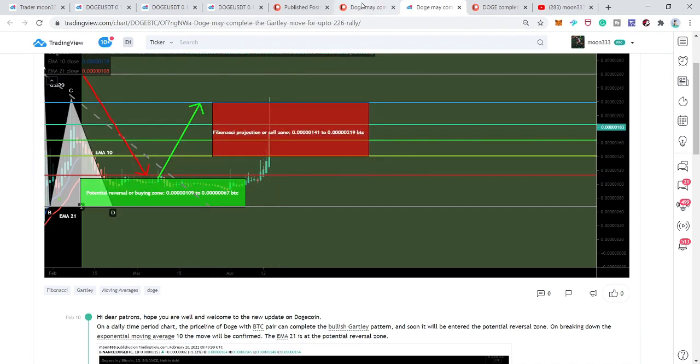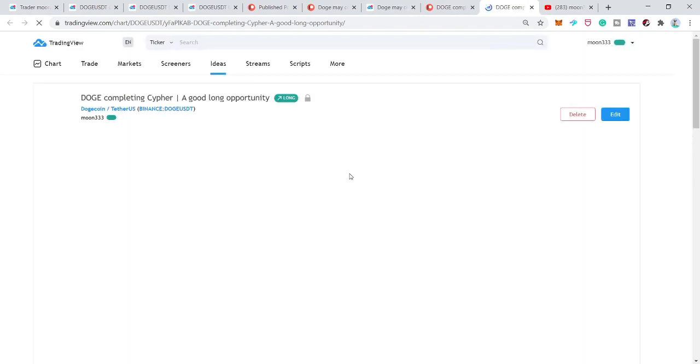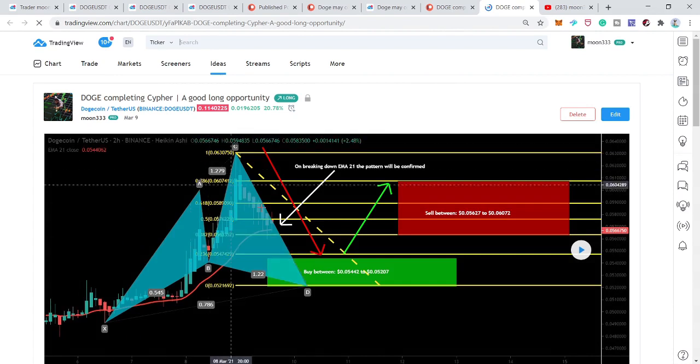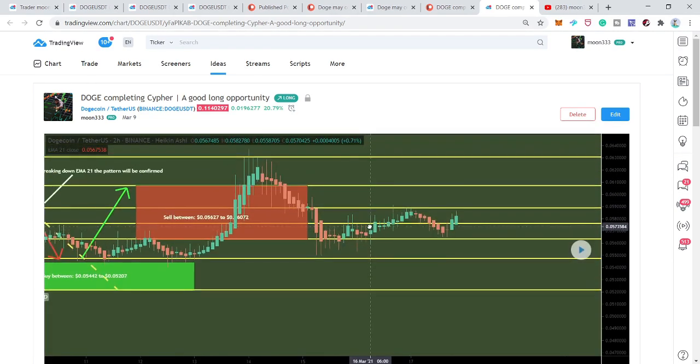And in the US dollar market, I also shared another chart at the Patreon. And here I told you in the month of March that if the price line will break down the EMA 21, then it can complete this bullish sharp move and enter in this buying zone that starts from 5.4 cents and ends up to 5.2 cents. And after playing this chart, we can see that the price action broke down this EMA 21, and now it is having a very good powerful rally to the upside.